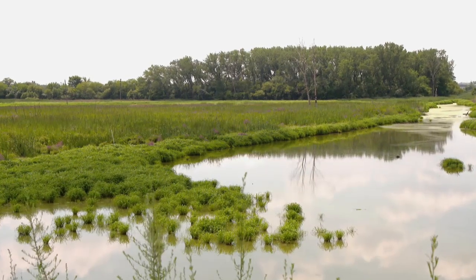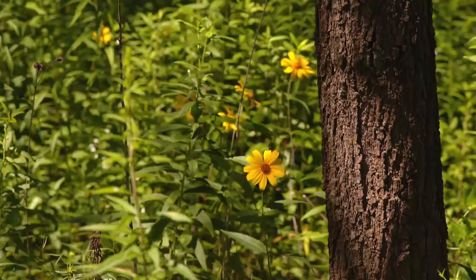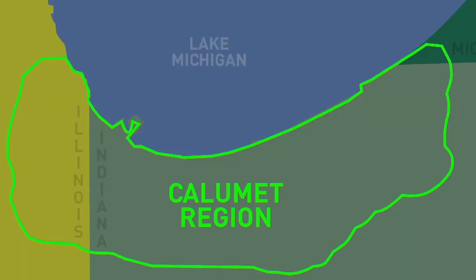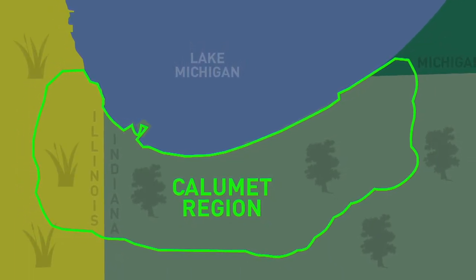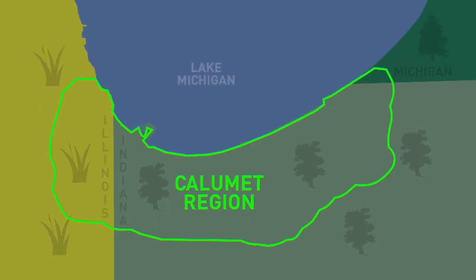This is the Calumet region. It's an area at the southern tip of Lake Michigan where all of these ancient ecosystems are intersecting. Intersecting is a really great word because right here, a lot of things are going to intersect. So think of Indiana as a hardwood forest region. Think of Illinois as a tall grass prairie region. Think of Michigan as pine forests. And so you've got a lot of things coming together right here.